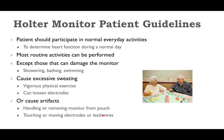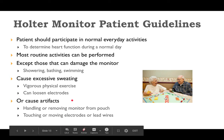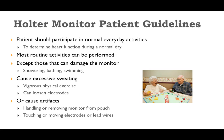So patients should participate in normal everyday activities unless prohibited by a physician or by a provider. And this can determine their heart function during a normal day. Most routine activities can be performed, except those that could damage the monitor, such as showering, bathing, or swimming. Water. Those monitors are not waterproof. Also, they want to avoid any vigorous physical exercise that could cause excessive sweating, because that can loosen the electrodes, and it can also cause artifacts. They should also avoid handling or removing the monitor from the pouch, or touching or removing the electrodes or the lead wires.